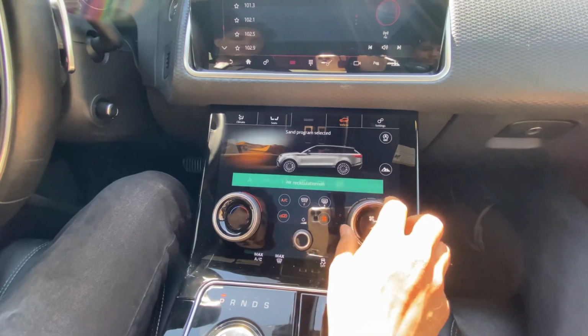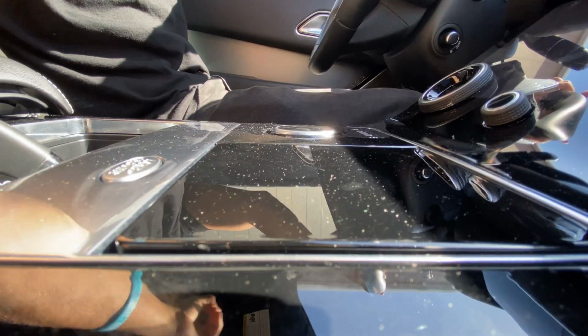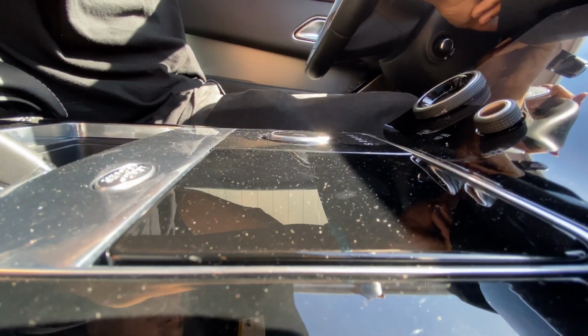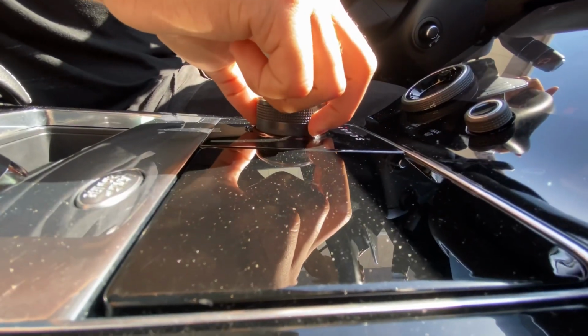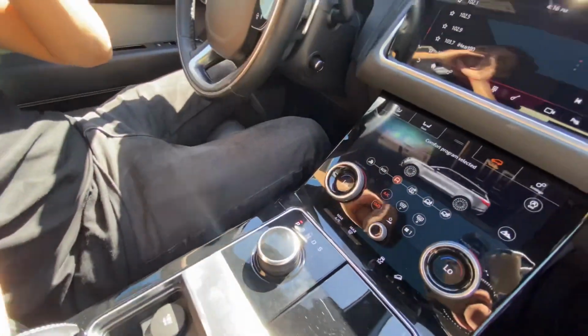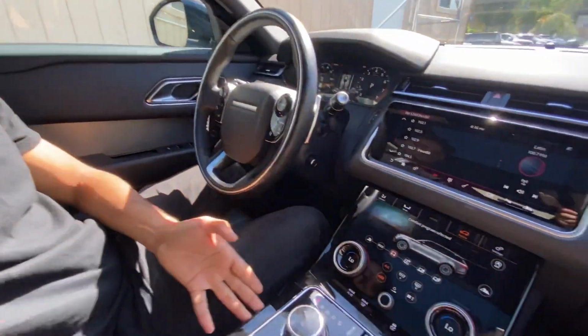Just looks very unique, you guys. It looks very, very unique. And this is one of my favorites in this car. Watch this. Now your gear selector is actually here, and you can select any gear you want. This is amazing, you guys. I really love this. And then all here is all piano black.